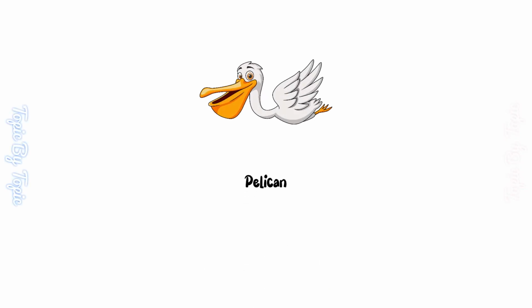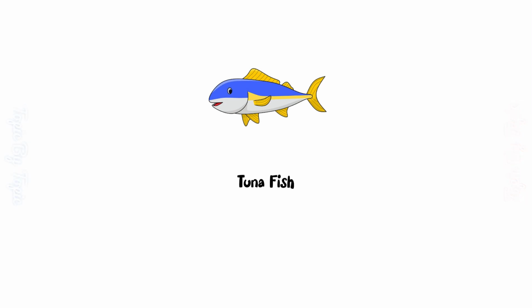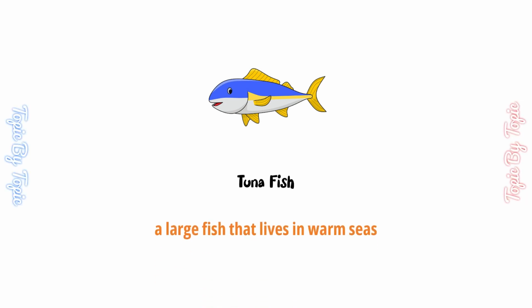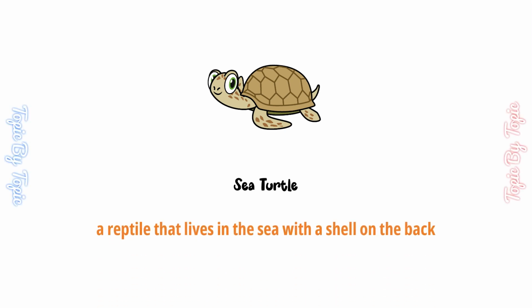Pelican. A large bird that catches fish. Tuna fish. A large fish that lives in warm seas. Sea turtle. A reptile that lives in the sea with a shell on the back.